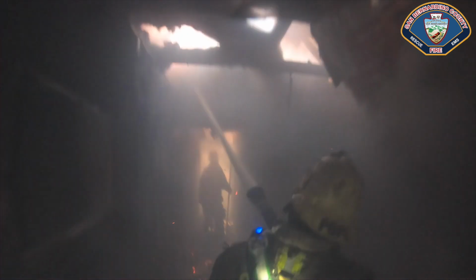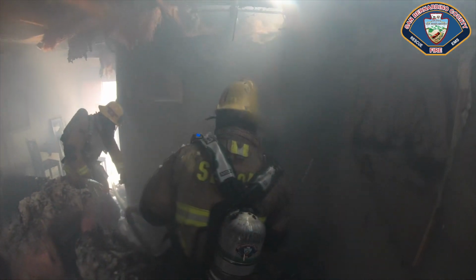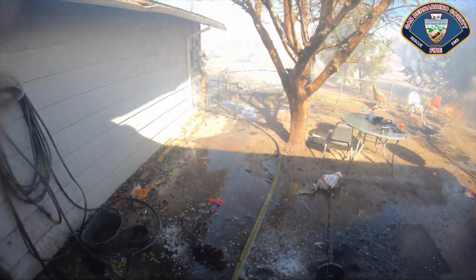We have PAR for the incident. We're still offensive. A quick update, we had two structures involved. One was vacant, it's to the ground, and the second one we have knocked down on the adjacent structure. We have PAR for the incident. We'll keep the clock going. The fire is knocked down, however, there's probably 2 to 3 hours of mop-up.